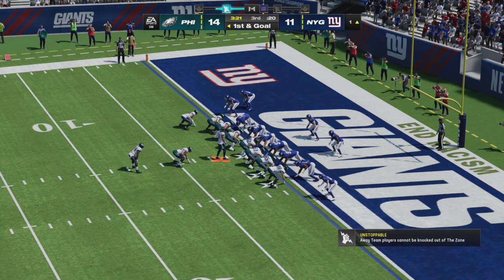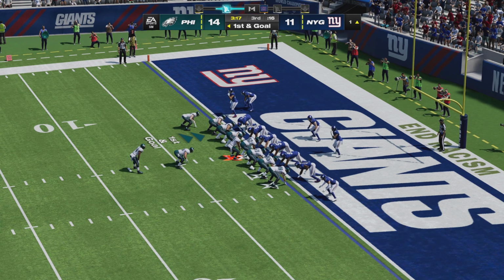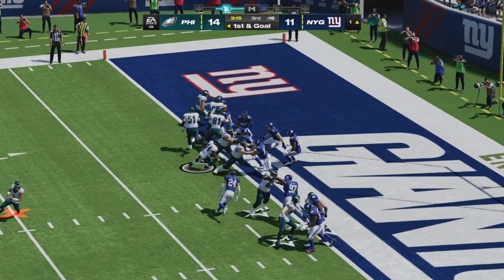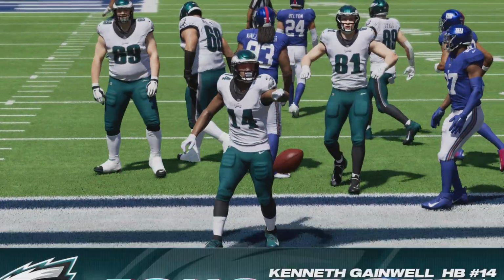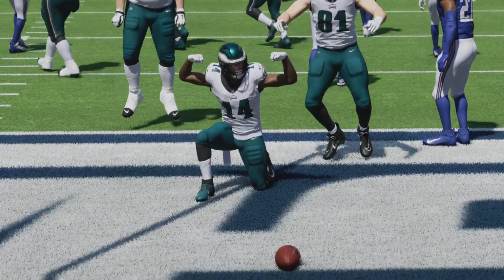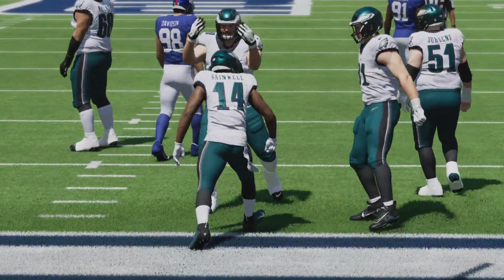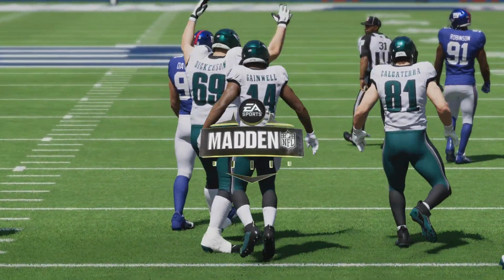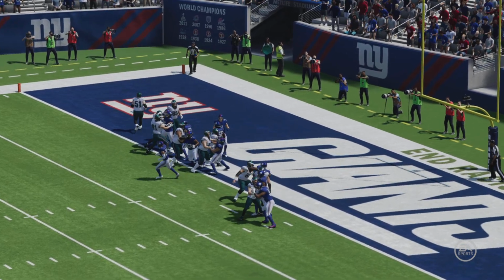After the big play, a chance to finish now on 1st and goal. Gainwell is into the end zone for an Eagle touchdown. And maybe that's the magic touch right there. They didn't use him at all in the first half, at least running the football. But here they entrust him with some work down in the red zone, and he responds. 1 carry, 1 touchdown.